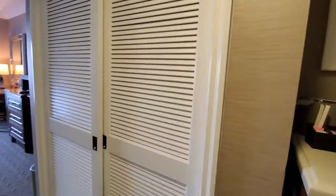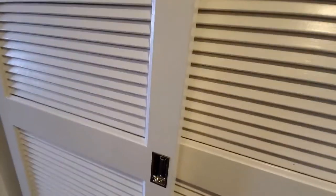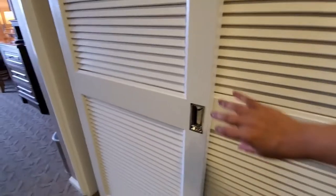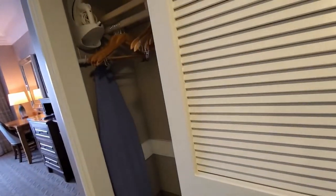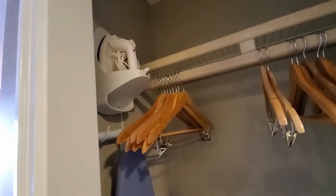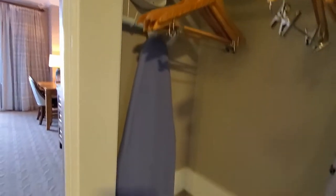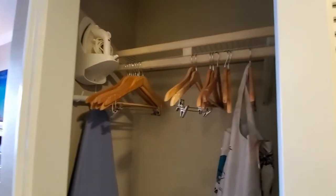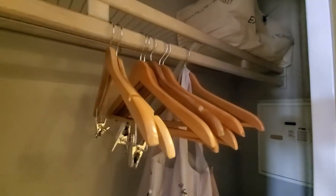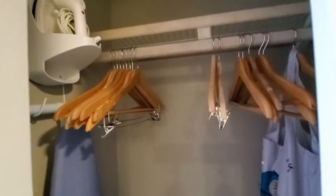And then right over here, right away, is the closet. This door is a little temperamental, but I'm going to pull it anyway. Don't mind this, I have a swimsuit drying in there. But in the closet, you've got your iron and your ironing board, as well as a lot of hangers. You've got a lot of closet space, I have to say, for this room. I guess people expect you to stay for a while.